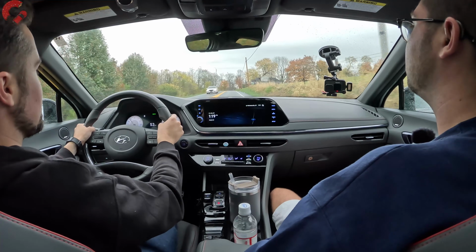I was really hard on the throttle there, and with just a little correction for the torque steer, it's not really a problem that we have in everyday life.